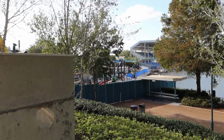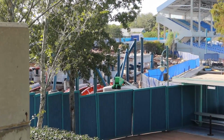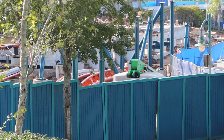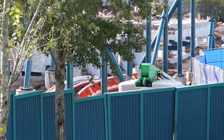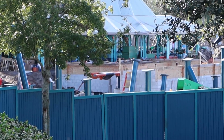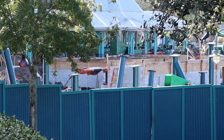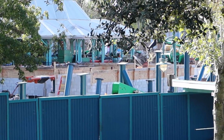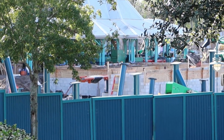From this vantage point, you can see they've got a lot more vertical members there, and they have some pieces of track ready to go up. So this will start to take shape very quickly. Actually, as I get a little bit further away, there's at least one piece of track that has already been installed right there. And I think this should be the station right here, maybe? No, it's too close to the spike. I don't know, maybe it is.